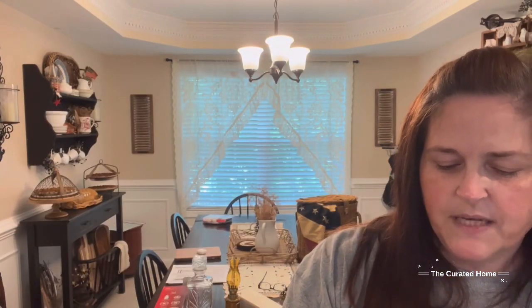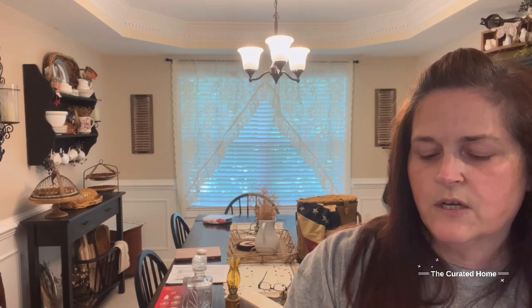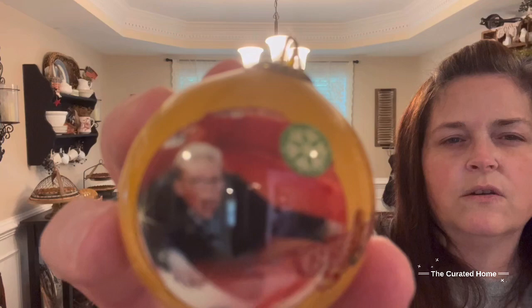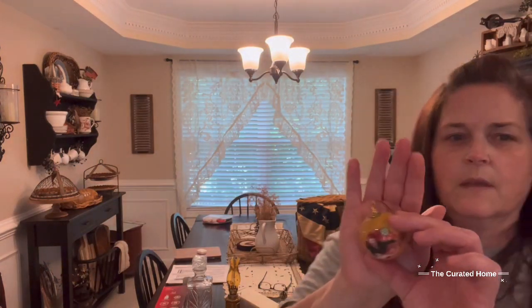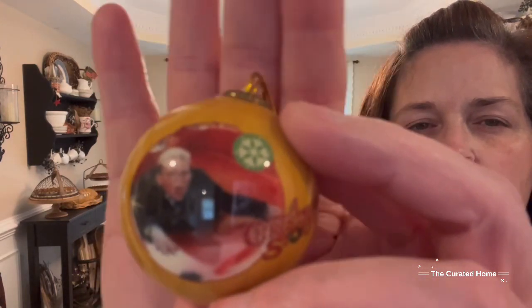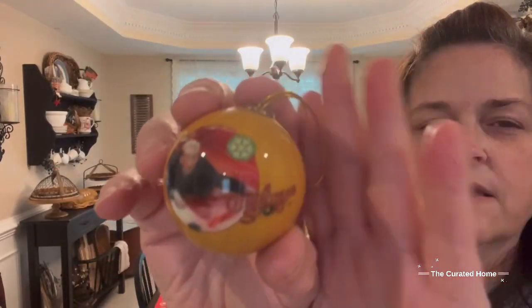I don't want to open it because, well, oh, wait a minute. If I can get it open so it doesn't tear everything else. There we go. We can get a close up of one of these. Look, is that not cute? It's not focusing, hold on. Focus, please. Focus.